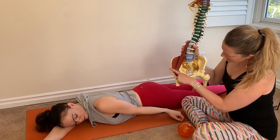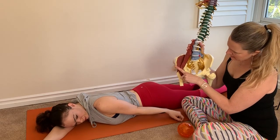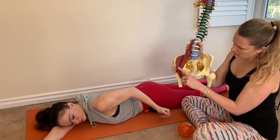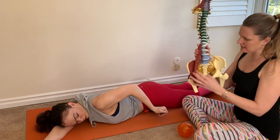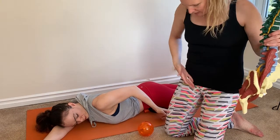Here's the psoas. This part here is called the inguinal line. There's a big ligament there, and right through this little passage in our body we have some blood vessels and nerves going through. So I don't recommend people put the hip hook or the ball lower down, which would be basically at the crease line of the hip. So this is too low.